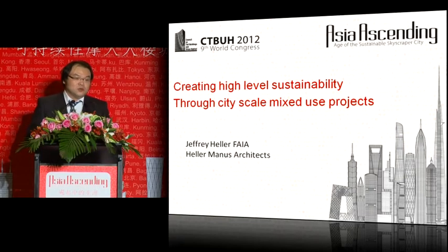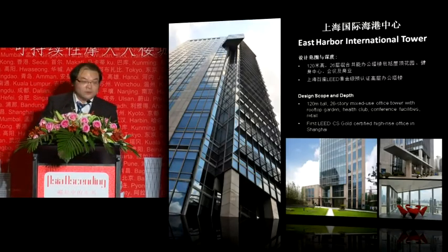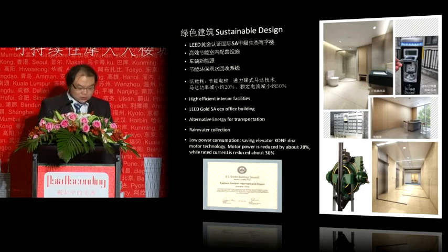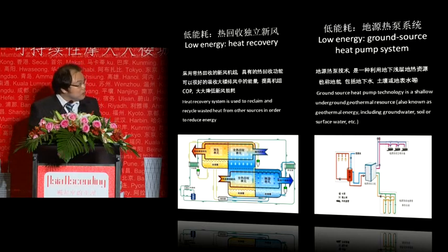Today, we're going to talk about creating high-level sustainability through city-scale mixed-use projects. This project was done in 2001 and is located on Dongdaming Road in Shanghai. It's East Harbor International Tower, and the height is 120 meters. We got the first LEED CS Gold certified high-rise certificate in Shanghai. In the building, we adopted some energy-saving approaches, including parking, energy saving, stormwater rainwater collection and recycling, fresh air supply, and a geothermal pump.